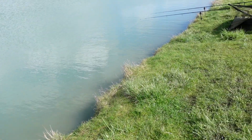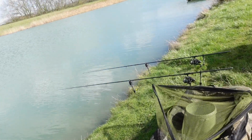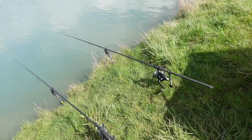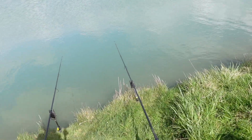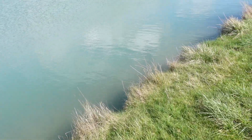And that's the pool, that's the rod, there's the left hand rod there, and that's got the boilie on it. So I put a few boilies on that. Onto the green rod, which is where I've got my chickpeas. Same thing. So I'm coming down the side here.